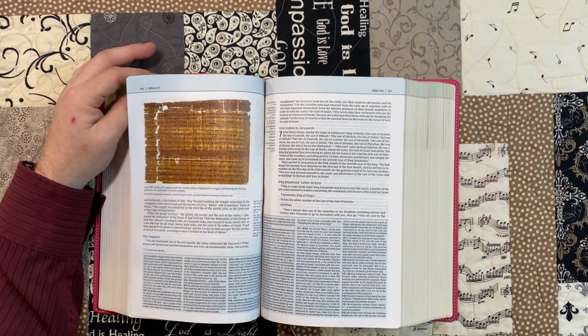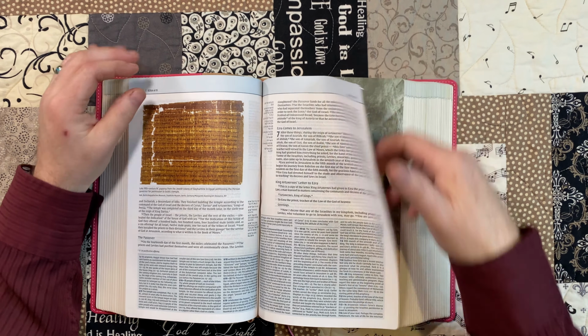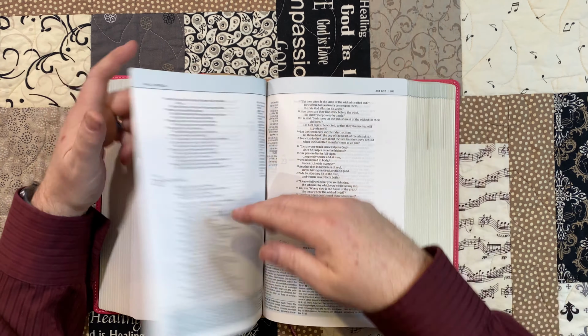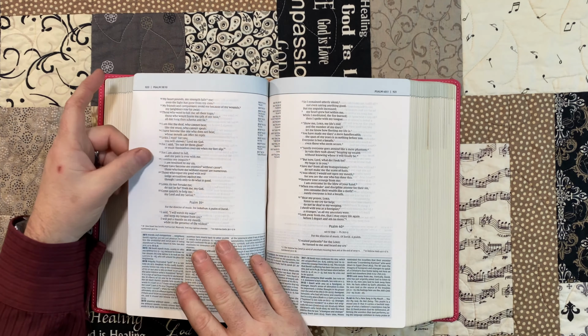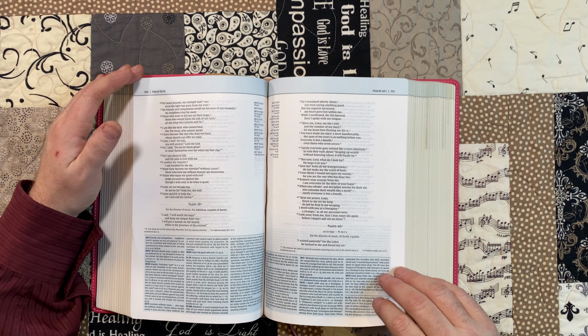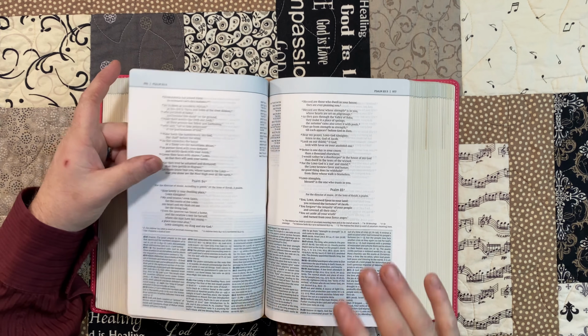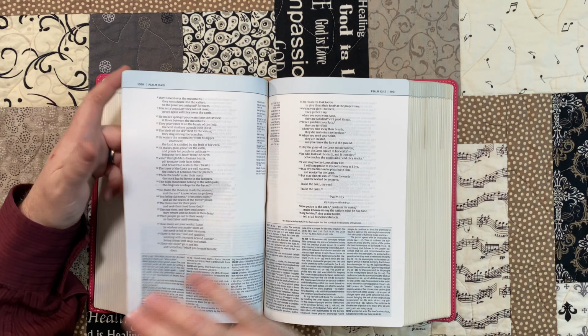I do like that. You'll hear me say that a lot. We'll jump through to the section of the wisdom and lyrical books. So we're into Job and then in Psalms. The poetic sections are where you definitely notice any ghosting or see-through. That's why I always go there to take a look. Very clean. The notes show up very well. And when it comes down to it, they have plenty of margin space on here too, so if you were going to take any little notes, underlining, highlighting, I think that would actually come across fairly well in here.